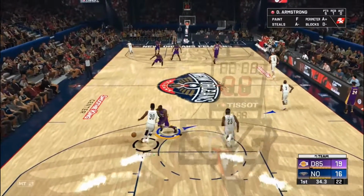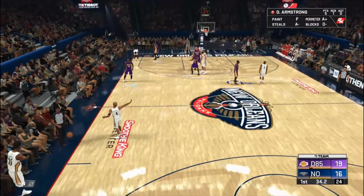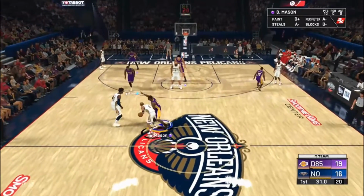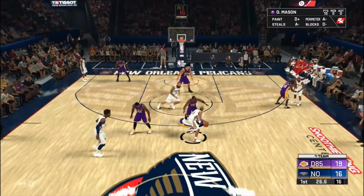Here's Randall. Las Vegas foul. Mason, he checked in for Las Vegas. That's his first personal. New Orleans trails by 3. Desmond Mason. We've got 28 seconds left to play in the first.